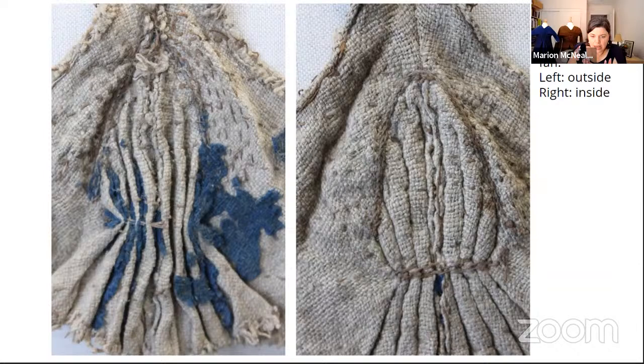And then there's several ways they control the pleats here at the tightest point. There's a thread going through on the outside that controls it from the outside. And then there's several lines of backstitch that hold the linen on the inside. So this pleat is very, very stable. It is not moving anywhere.